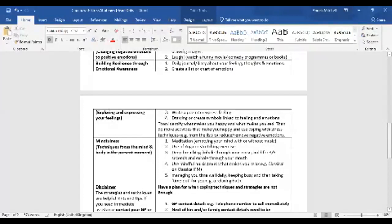Use mindful music. The radio, Classic FM. They play such soothing music. I've got that on in the car.